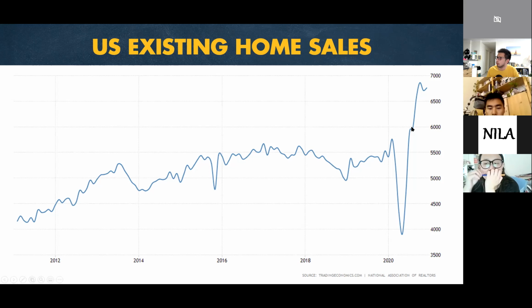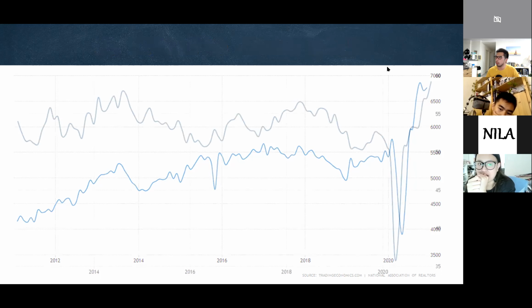This is a huge skyrocket up, and this is what we call the all-time high for US existing home sales. In terms of that, it's giving a lot of confidence in the economic cycle from retail consumers, and people start spending, which is a good thing for the economy.